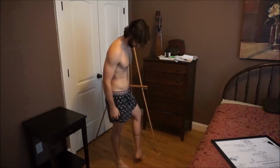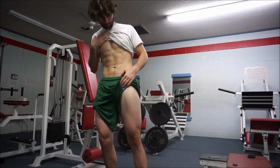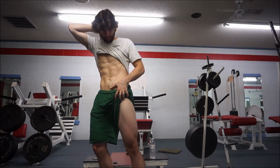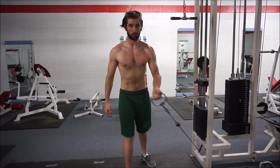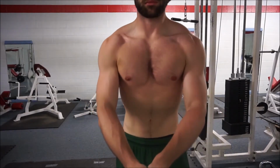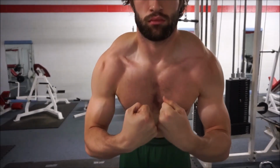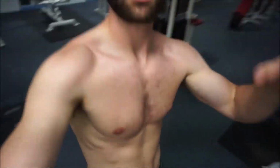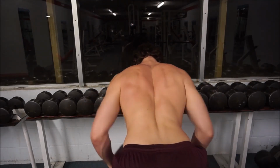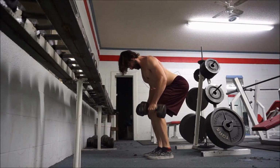Now basically none of these numbers are from the exact beginning of my bulk, because I was on a different routine at the beginning, and then however many months in, I switched over to the exercises I kept throughout the whole bulk. So I didn't track it from the very beginning, because I didn't have the exact exercises, which you'll see. I switched from dumbbells to barbells on some exercises, and some exercises are just completely different. But let's get into it here.